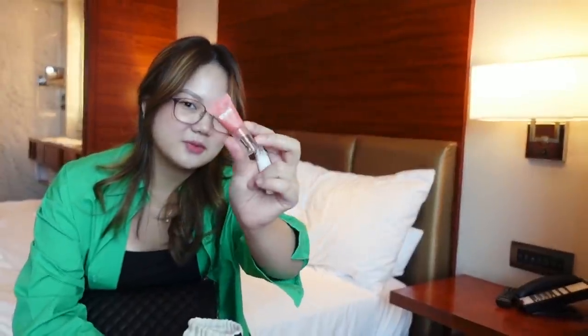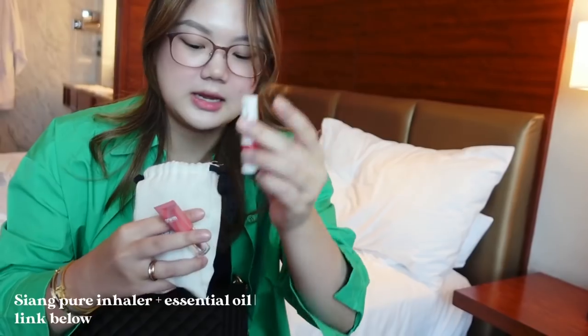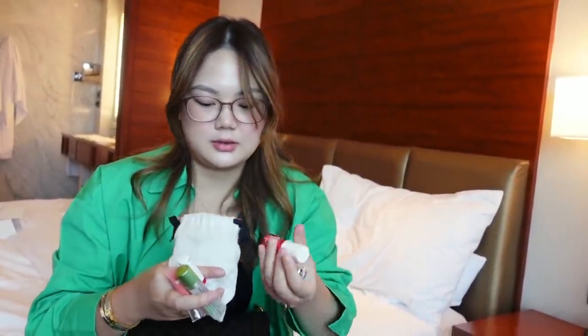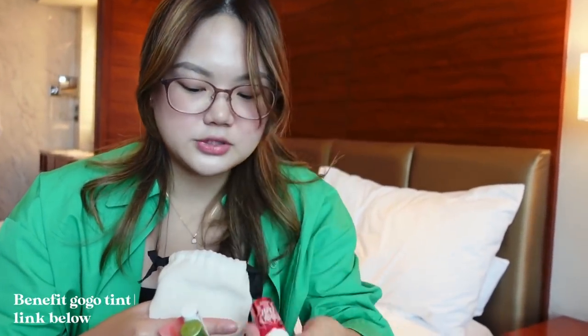I have the mini from Get Ready With Me Cosmetics na lip and cheek tint. Inhaler, essential oil, lola na lola. Breath spray, and then a lippy, and another lip and cheek tint. So, pag hindi ka makapili, ayun. Tapos, what's the shade? This one is the Go-Go Tint from Benefit. Tapos, yung kanina, yung sa Get Ready With Me, it is the shade called Cheesecake. The lip glow 001, which is pink. So, yun. Very natural lang siya.